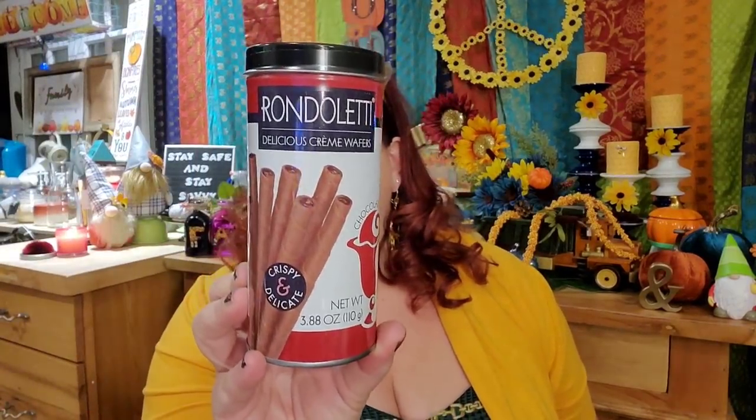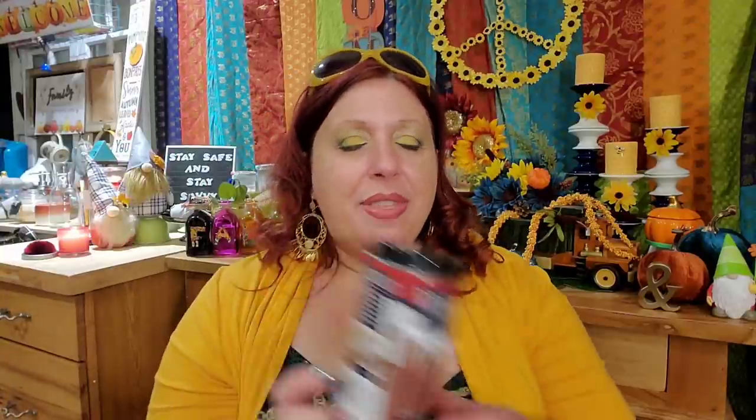Then I did pick up just 2 of these Rondelletti delicious cream wafers. My son loves the Pirulines, so I had a feeling he might love these. He hasn't had them yet because he hasn't seen them yet, but I'm sure they'll be gone in no time. But I picked up 2 because I'd never seen these before. Has anyone ever tried these? How are they?